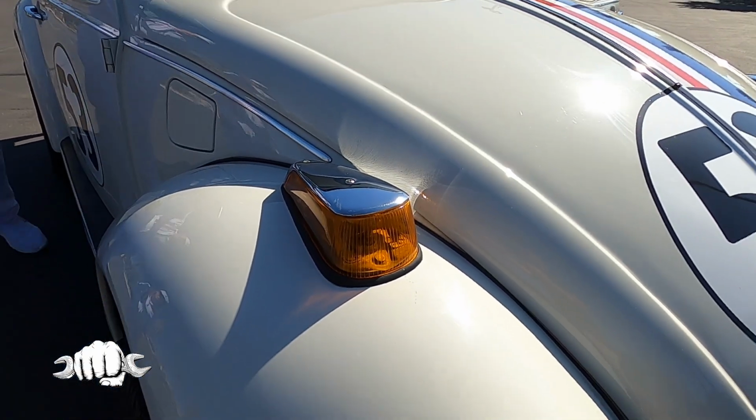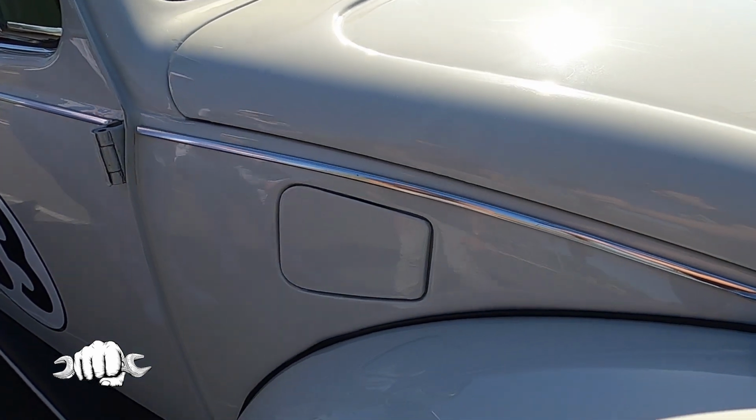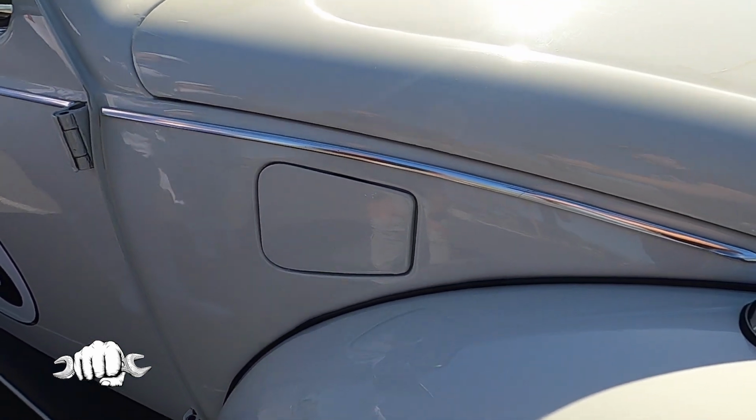A couple of other things to point out. So, like in the original Herbie, his marker lights were white and smaller too, of course, from that year. And then the gas, this was in Herbie Goes to Monte Carlo. They put a big cap on there.